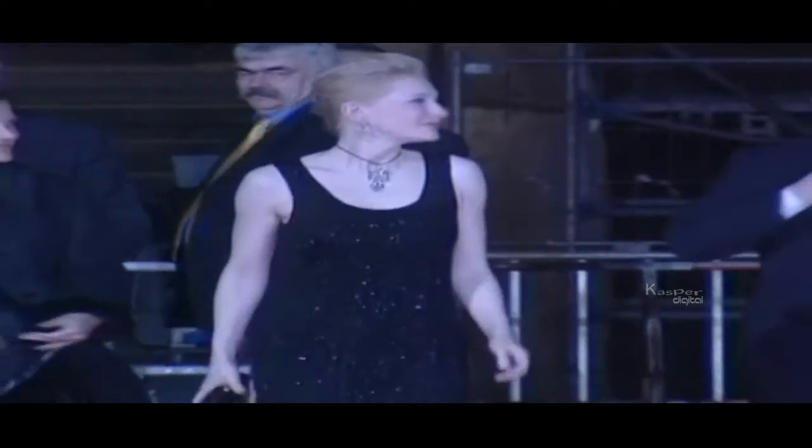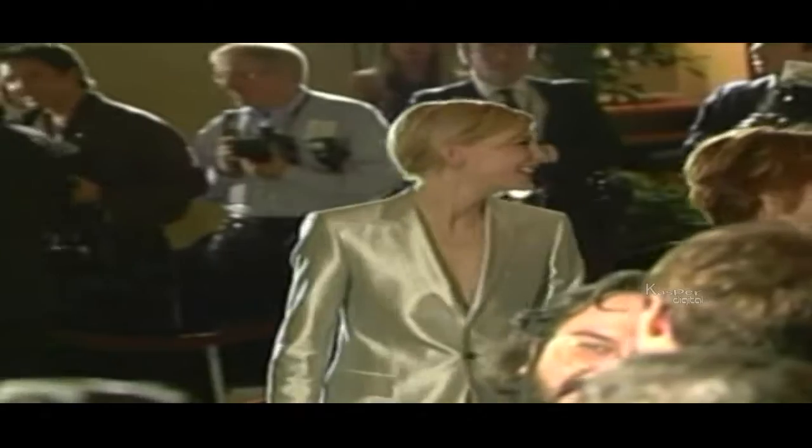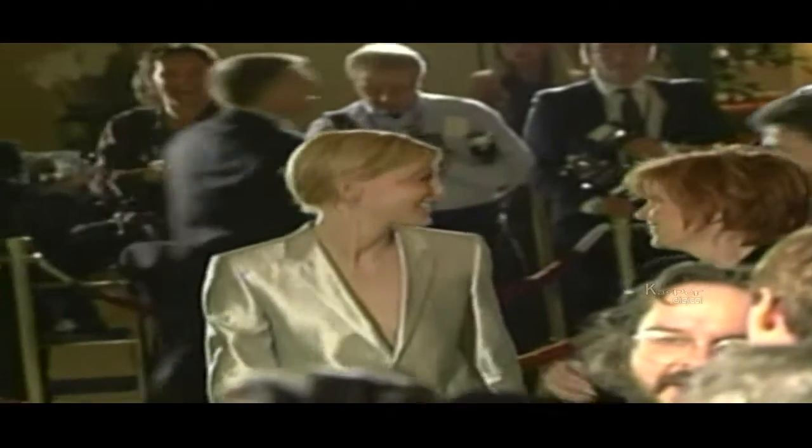E is for elegant, and these stars never look anything but. She's been described as ethereal, luminescent and eternally elegant. Australian actress and Oscar winner Cate Blanchett is the epitome of designer chic.